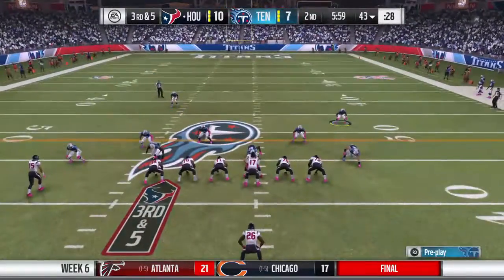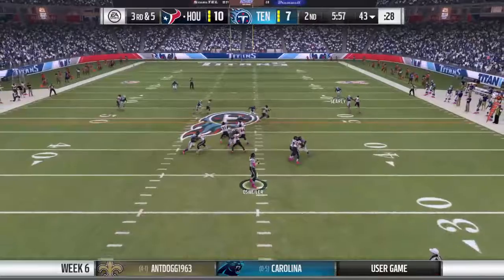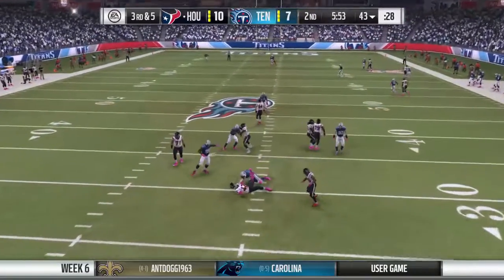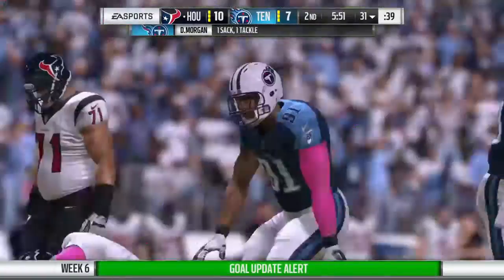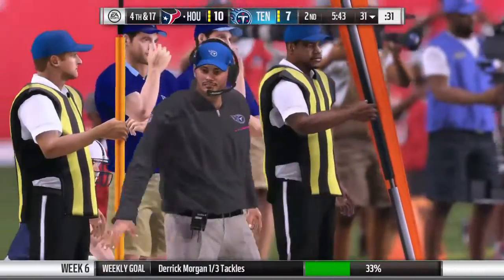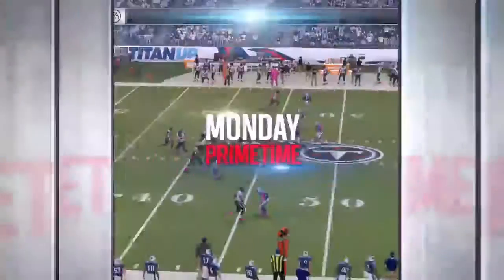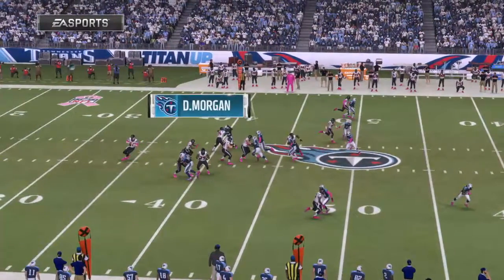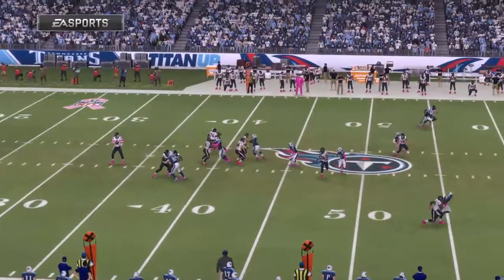So 3rd and 5, defensively expecting pass. They've got 6 DBs out there. Can't find anyone, and down he goes. Osweiler sacked. Derek Morgan able to drop it for a loss of 12, and it'll be 4th down. Now that was a passer's nightmare. The front door totally shut down by the defense, so he kept going backwards, hoping to find another avenue of escape. It didn't exist.